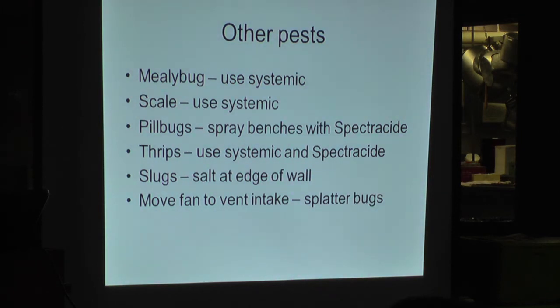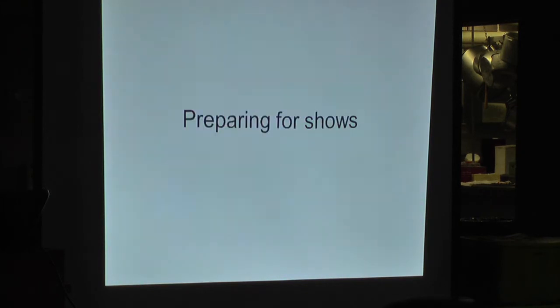The other thing is that you can just use mechanical things. If you've got a vent, put a fan right next to your vent so when the bugs come in, they're just physically destroyed. Get those little sticky yellow and blue sheets, put them around in your growing space so that the bugs land and stick on those. They work great.